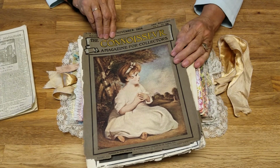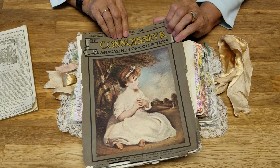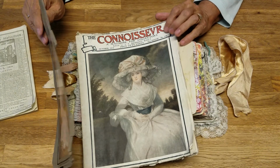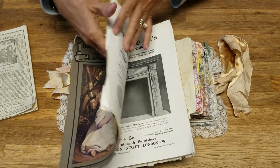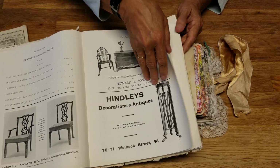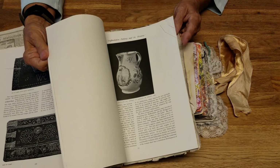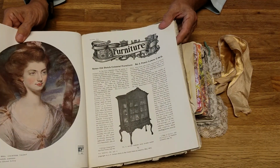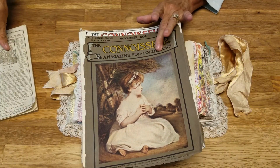But here's one called the... I'm not quite sure how to pronounce it, but it's a magazine for collectors. Again, 1913 is when this one was published, and you can see that it includes advertisements. Lots of advertisements in this particular one, and there's probably not that much writing in it. Yeah, there is some, but just really interesting things that would make a great cover for a journal. So I need to include these.